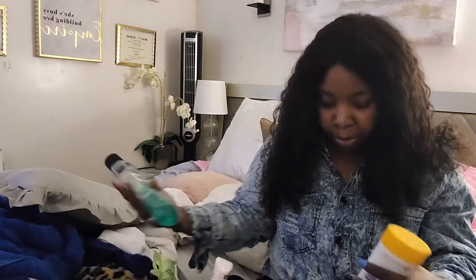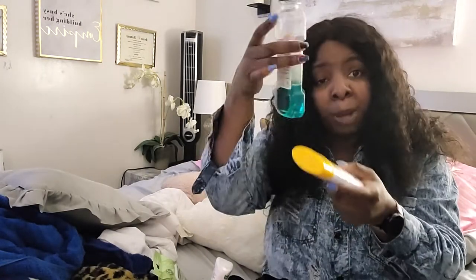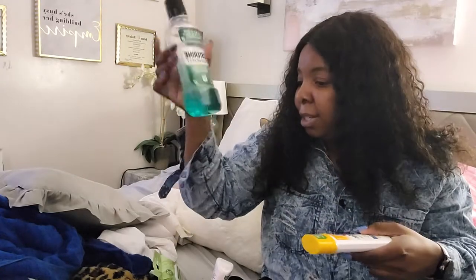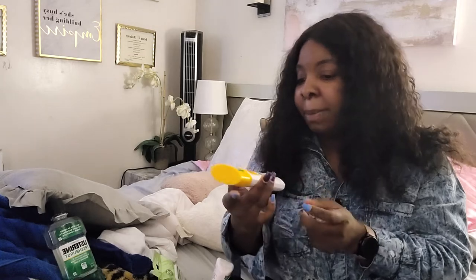I use the portable travel size Listerine, and I refill it with the big size. I use coupons when I buy these. I have another one in the closet. Buy them with coupons because they're expensive. Okay. I like to make my money stretch.